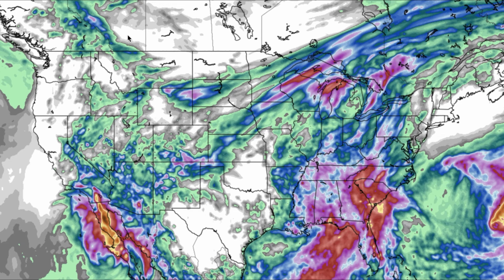And again, mountain snow is also possible across the northern Rockies, so I did want to hint that out. The monsoon season also continues with rainfall expected to occur, possibly up to an inch or two, maybe even more in some localized areas, as monsoon storms continue to occur across the southwest.